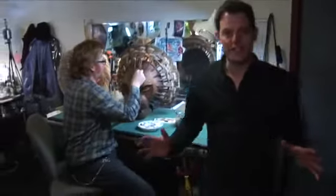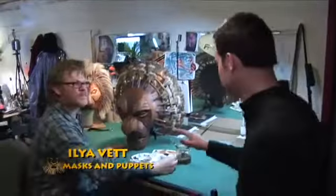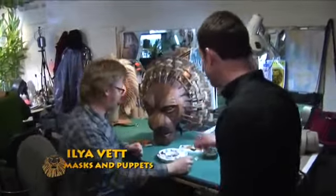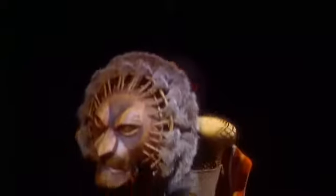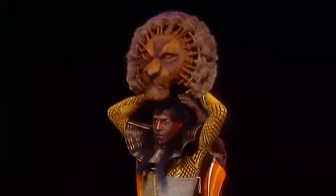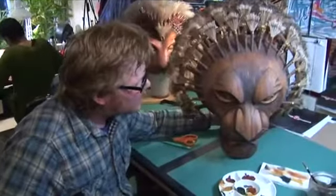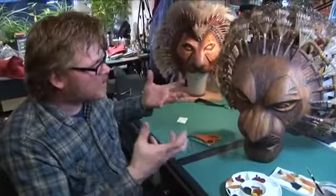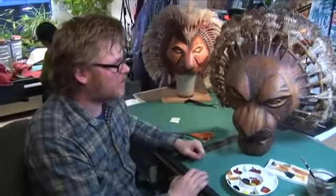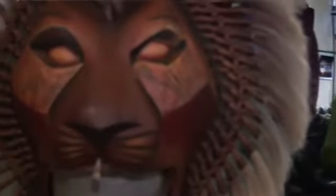Let me tell you, if you're into your arts and crafts, this is the place for you. This is Ilya here, who's hard at work, working on Mufasa. So what exactly are you doing here then? Right now we're working on the maintenance and the upkeep to keep the masks looking as sharp as they can for the stage. They're all made out of carbon graphite, which is what the Formula One car frames are made out of, and the flooring of the cars. It's a really high strength to weight ratio, which is what we're trying to go for. If you were using wood, it would obviously be way too heavy.